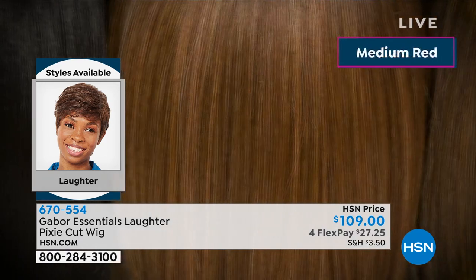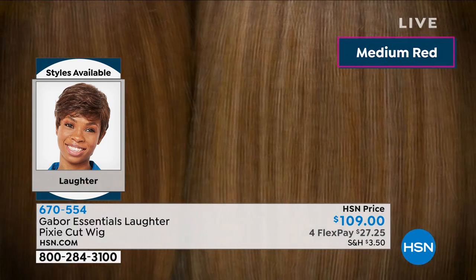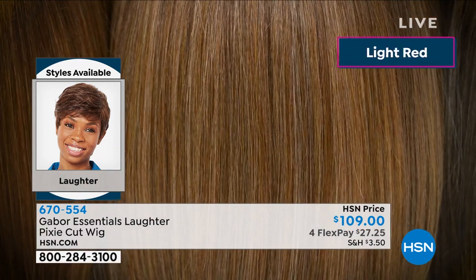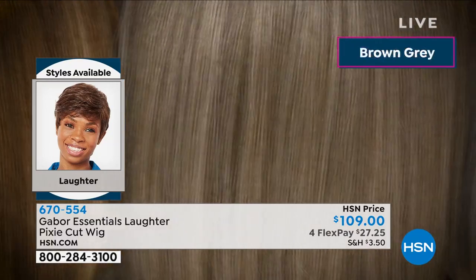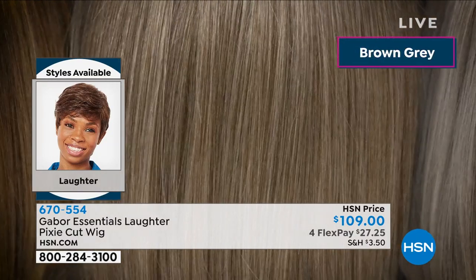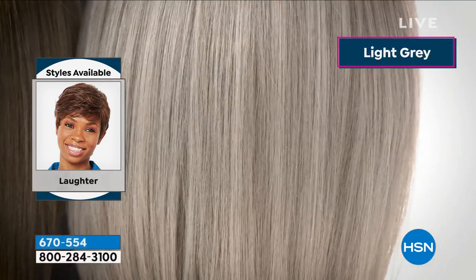And I tell everybody, if you love your hair, it's going to love you back. So when you wear a wig, you give your hair a break from the flat iron, the color, the bleach, the straightening treatments, and all this other stuff, so your hair could breathe a little bit and take a break from our daily routine.